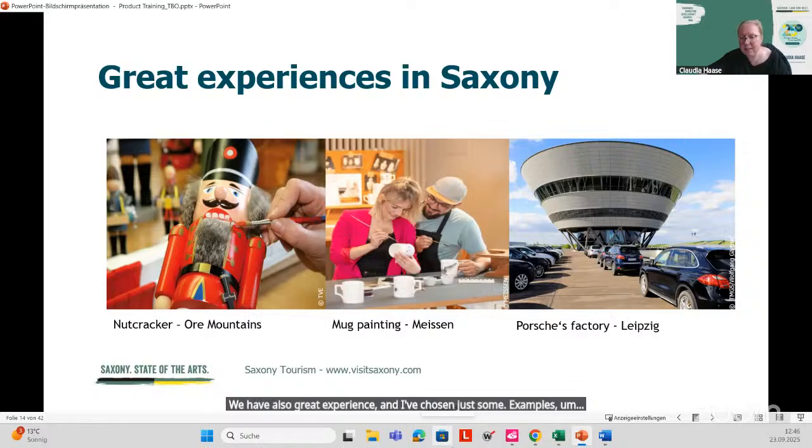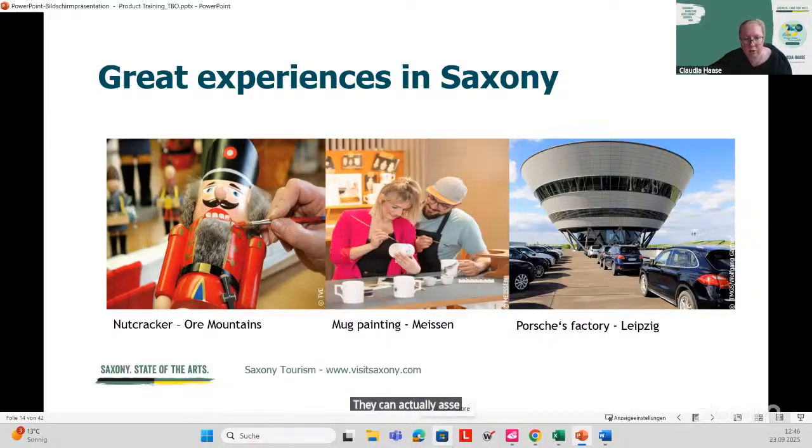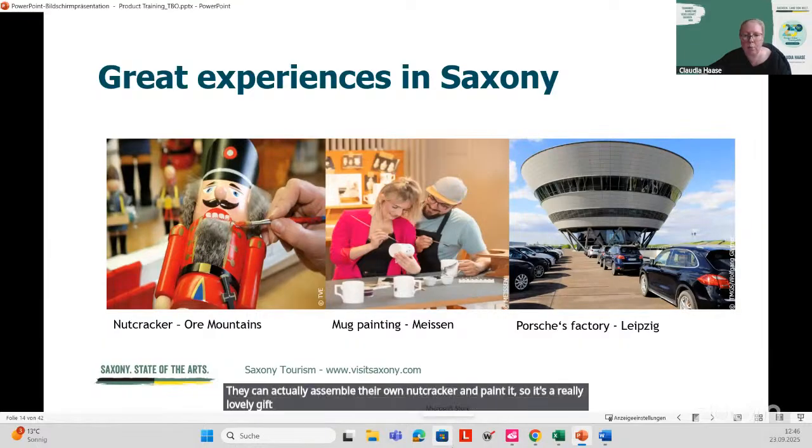You can, for example, if you travel or send your customers to the Ore Mountains, they can actually assemble their own nutcracker and paint it. So it's a really lovely gift to take home. If they go to Meissen, they have mug painting workshops. Very difficult. I tried it myself.